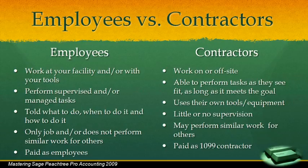So the main difference is that if you're an employee, you probably work at a facility, or they work at your facility, or with your tools. They probably also perform some type of supervised or managed tasks. They're not just on their own. They're basically told what to do, when to do it, and how to do it. Now, I know that that doesn't mean you're micromanaging people, but in general, when you have an employee, there are certain processes they're expected to do. They're expected to do them in a certain way and on a certain time period.